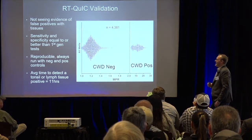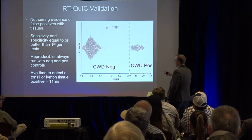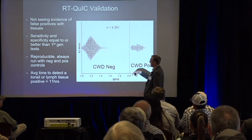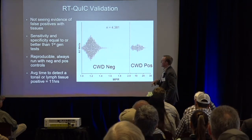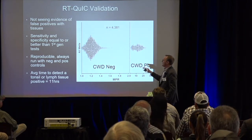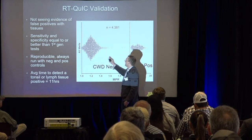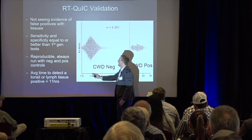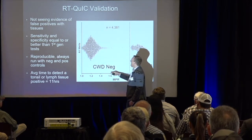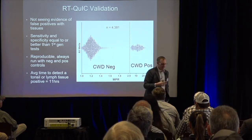So we're not seeing evidence of false positives with tissues. On this graph here is something called a max point ratio, a statistic that we like to use when looking at these data. This is over 4,000 RT-QuIC reactions. This cloud, this distribution of points, is all on the left-hand side of the graph. These are all negative samples that were confirmed negative with ELISA and IHC.